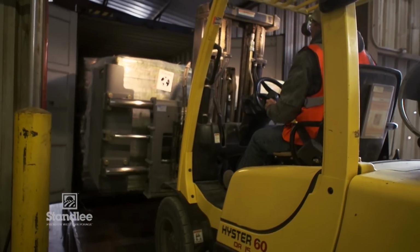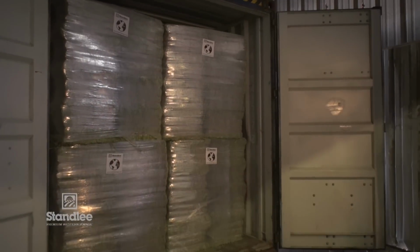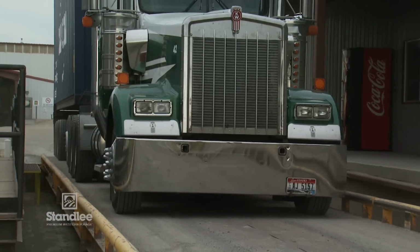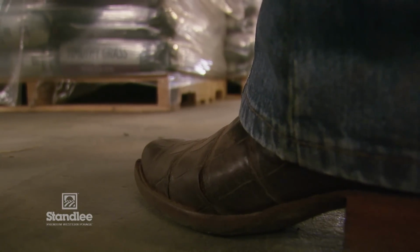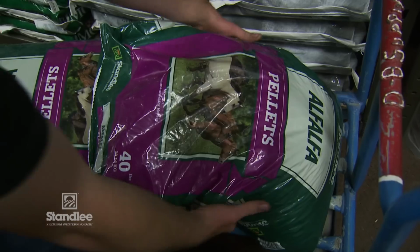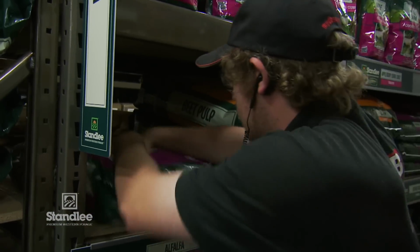So this product here, on average, how long does a product sit here before it gets shipped out to the consumer? This is usually only here for about a week. A week, and then it's out the door. Right. So pretty much from the time it gets baled to processed and out the door is a relatively short time period? Correct. We do a first in, first out inventory program. So we're shipping products to be as fresh as they can be as they hit the store shelves. So that basically keeps the nutrient level up in the product. It's not sitting around for weeks and months on end.